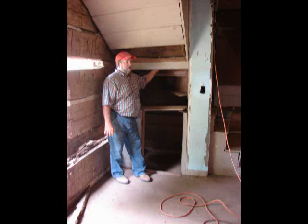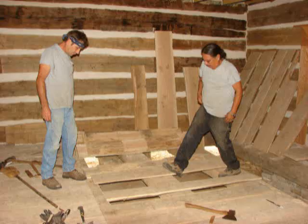And then when we got to the point we had to remove it, well, that definitely told the story, because we could see the method they took to cut it out and make the hole for it and all. We could tell it was something that was done later. It wasn't done when the structure was originally built.